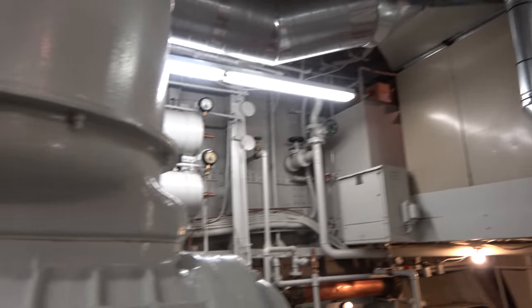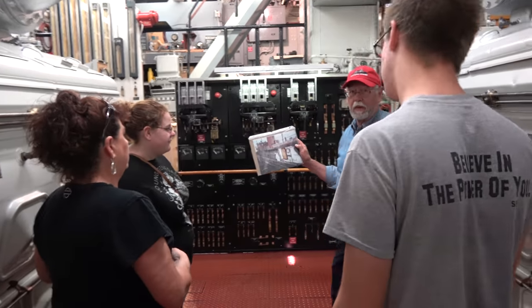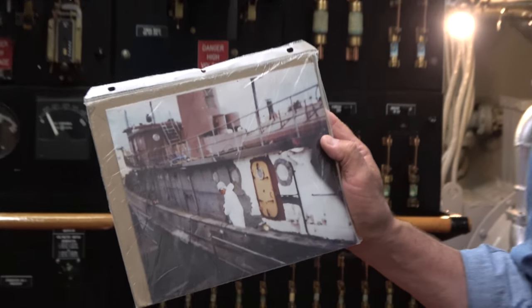I'm going to show you a couple pictures here. This is what the boat looked like when it was in dry dock being stripped and painted. Like I said, it was about to be scrapped when it came here. And that's what it looked like. It's kind of a mess.